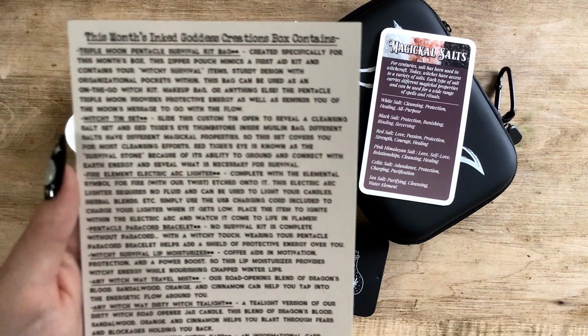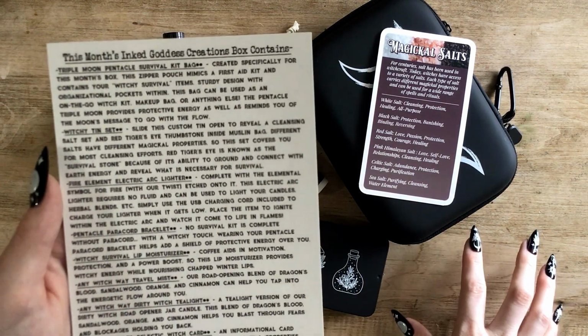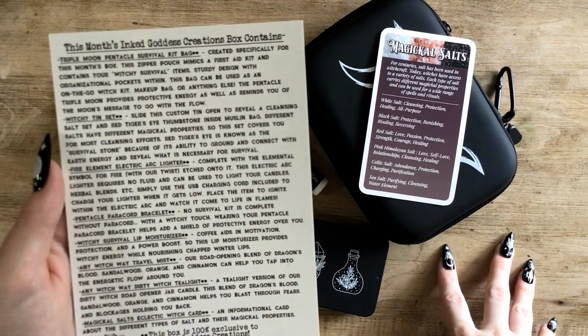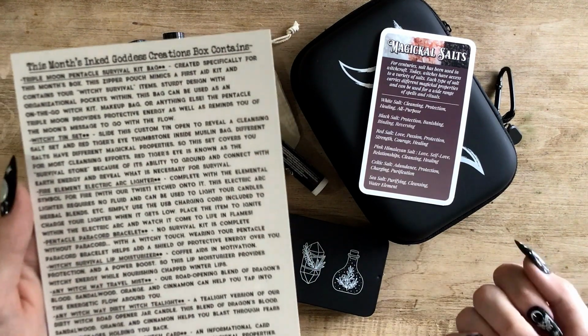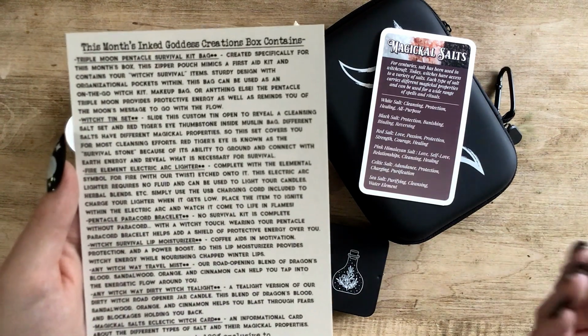And I love how they included that. It is a very good survival stone. Like I said, I had several growing up, and it felt like it was a necessity to have in my pocket to give me a little extra grounding, help with that courage.